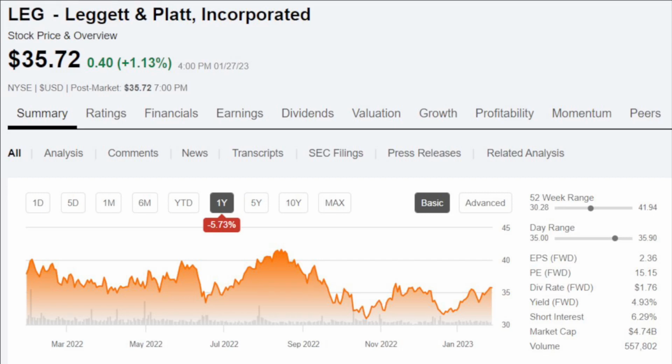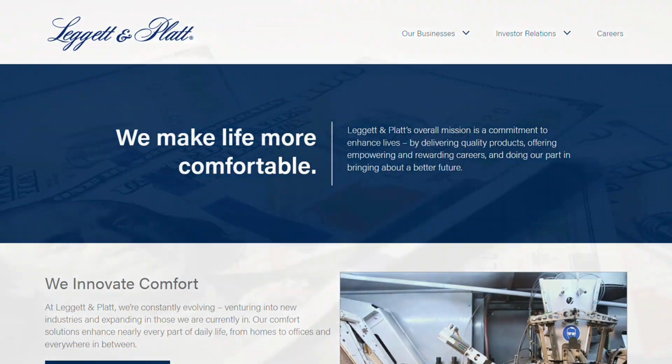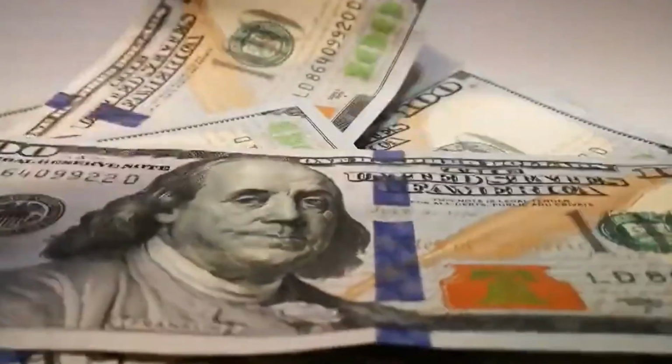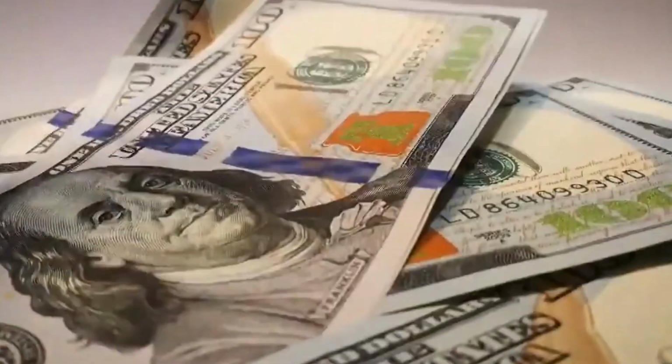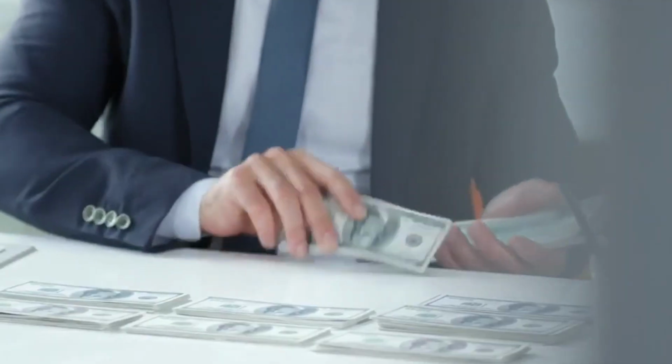Today we'll be analyzing Leggett & Platt, ticker symbol LEG. Leggett & Platt is a publicly traded company that was founded in 1883 and is headquartered in Carthage, Missouri, USA. They have over 130 manufacturing facilities and 20 technology centers worldwide. They have four main business segments: residential furnishings, commercial products, industrial materials, and specialized products.